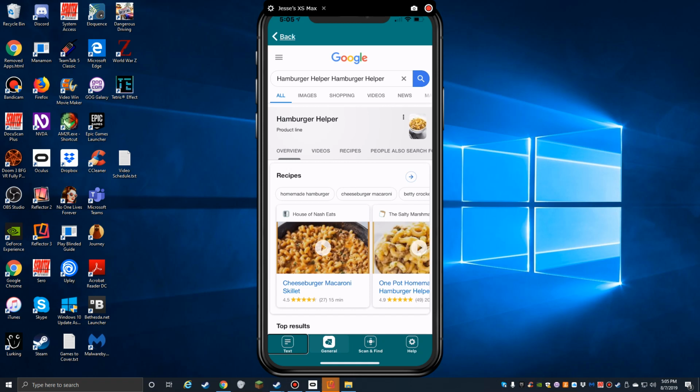So this is just a tab, 1 of 4, videos, tab 2 of 4, Hamburger Helper, heading, 1 of 4, homemade hamburger, button, link. Yeah, so see, it didn't tell me lasagna. It didn't tell me that variety. It just said Hamburger Helper.